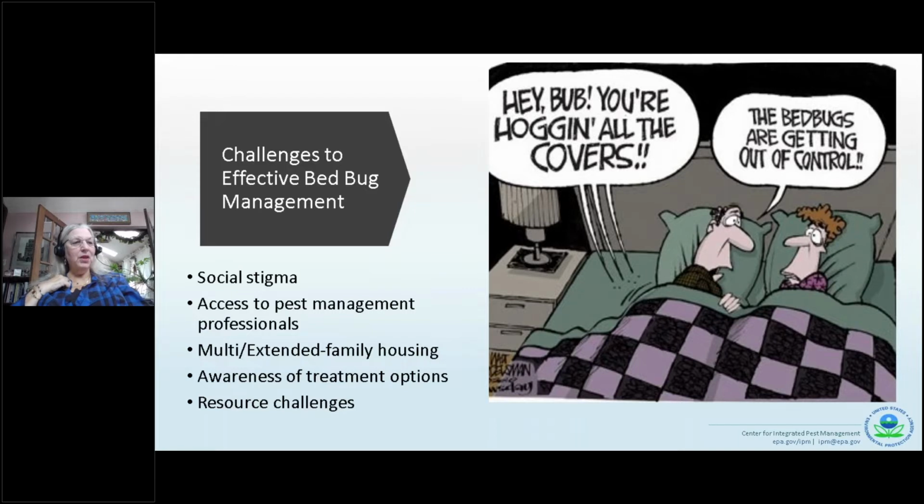Help from qualified pest management professionals is often needed to resolve stubborn bedbug infestations. However, in some rural areas, access to pest management professionals may be limited. In cities, as well as small towns and communities, people can be found living in close proximity, whether it be in multifamily housing like apartments or situations in which large extended families are sharing a residence. The comings and goings of occupants increase the opportunity for bedbug introduction and spread.